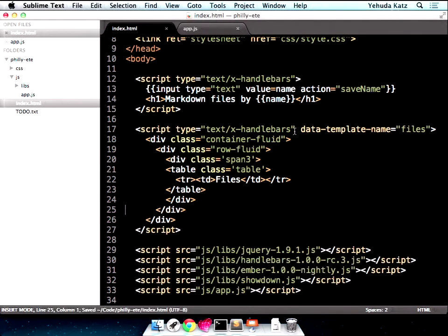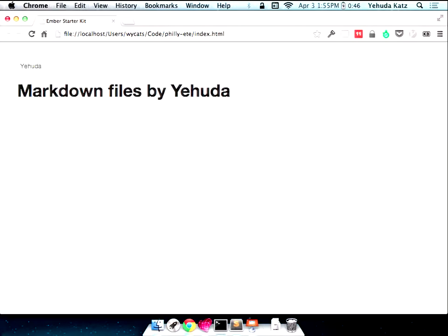So this is basically just standard issue Bootstrap. It has a container, a row. I'll just do span 12 for now. So if I reload it, actually nothing's going to happen. Well, the reason nothing happened is that I actually have not gone to the files location. So let's do that. Let's go to /files. Well, still nothing happened. The reason nothing happened is that I have not actually told this template where to go.